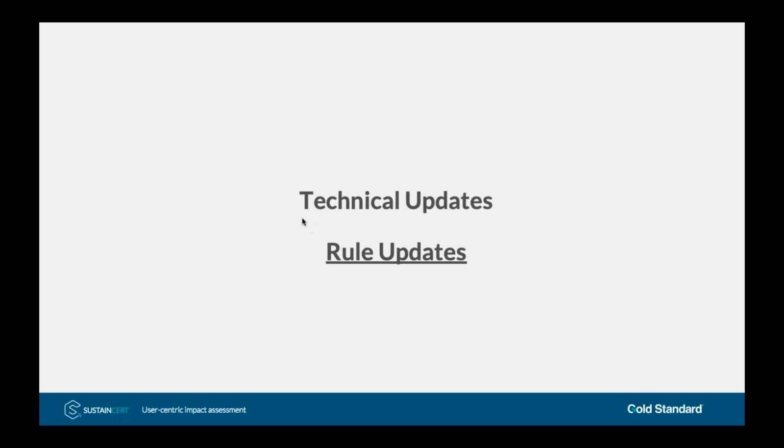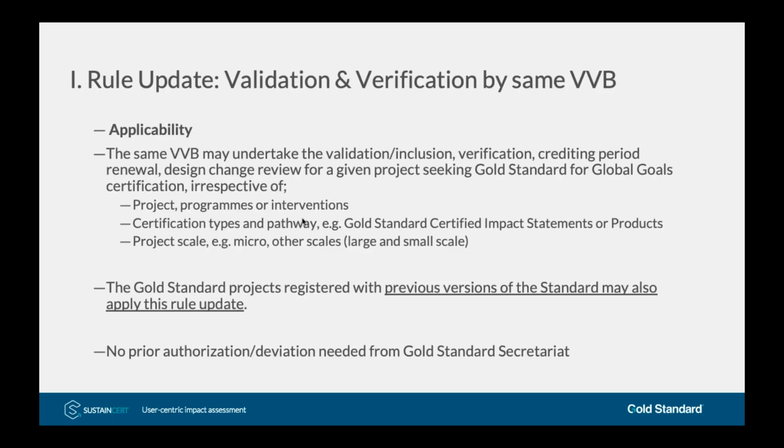So rule updates since the last training webinar. So we'll go into these now. So validation and verification by the same VVB. It's pretty much always been allowed, really. It's just that there were certain exclusions, and the Gold Standard have now clarified that these exclusions are now no longer applicable.